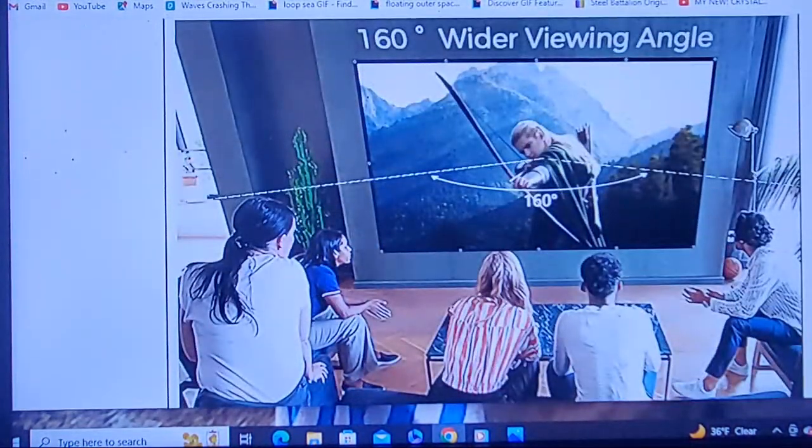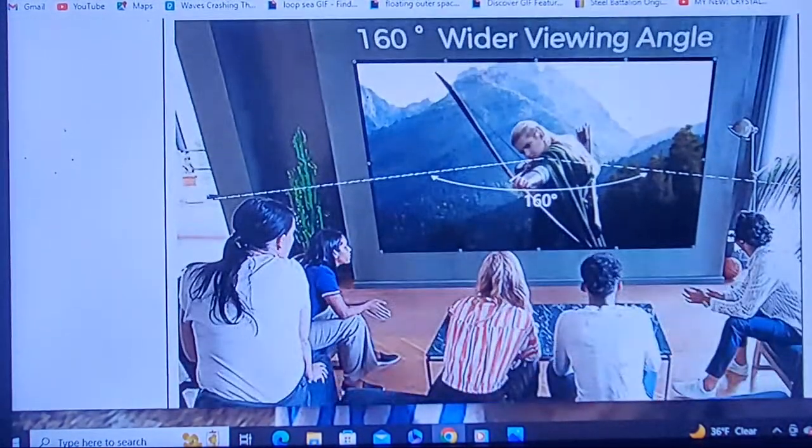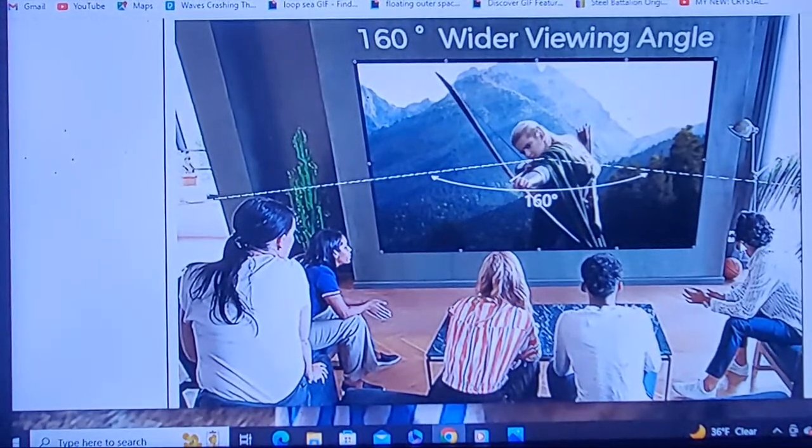Look at its fully lit environment too. 160 inch, view angle from side to side. Look at all the light they have in that room. That's not going to happen.